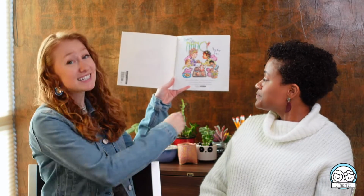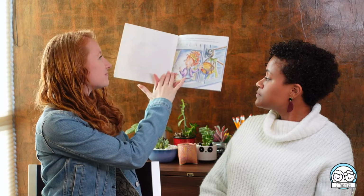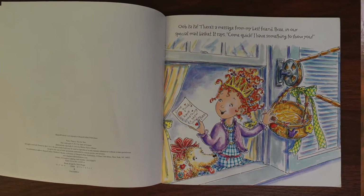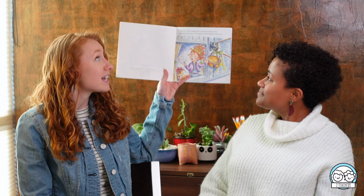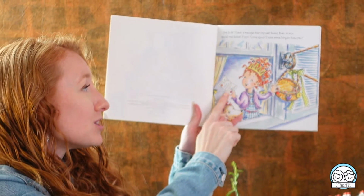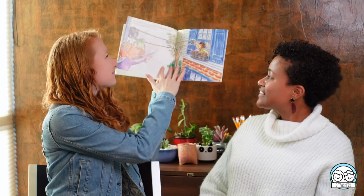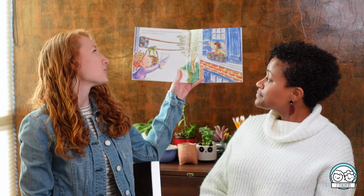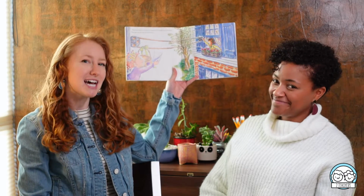Fancy Nancy, Tea for 2. Ooh la la! There's a message from my best friend Bree in our special mail basket. It says, "Come quick, I have something to show you." Come quick, I have something to show you. Heart, Bree. The mail basket is set up on a rope that runs between our houses. This way, we can always stay in touch.